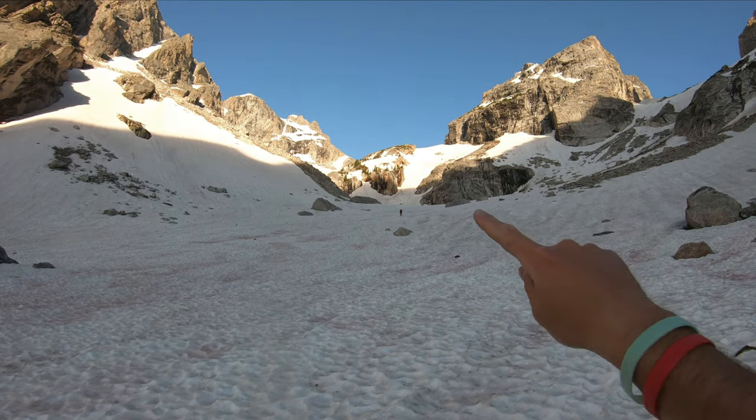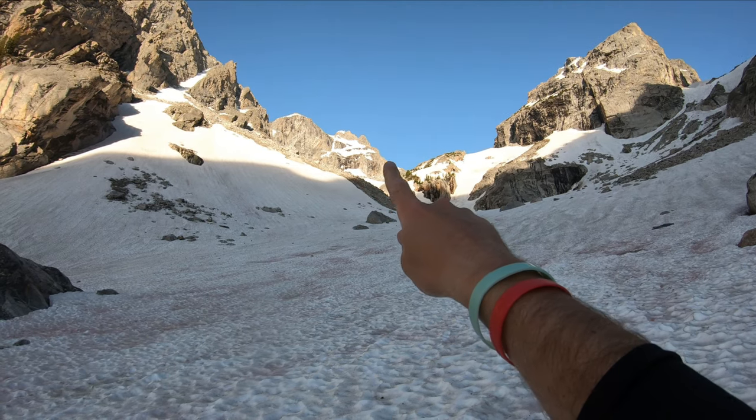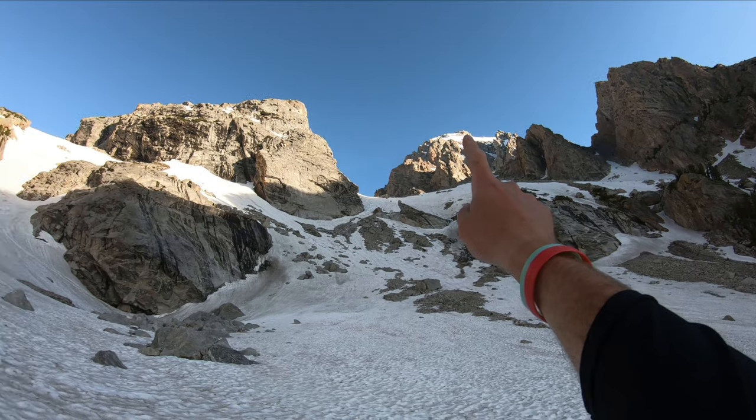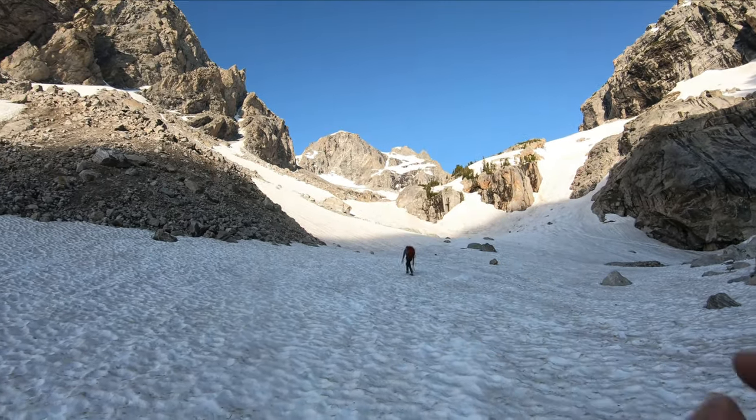Once you're up to this point, you can see another hiker up there, and you're gonna hang up into there and then go back right to the saddle. I believe this is your first look at the Grand Teton, and then you got the Middle Teton, and then you got the South Teton.